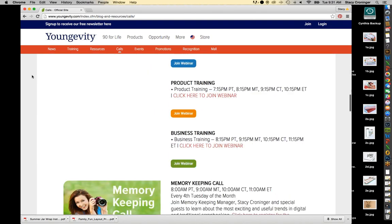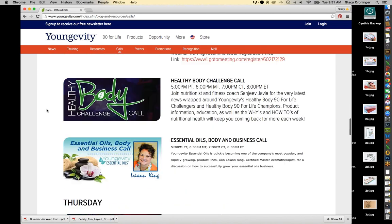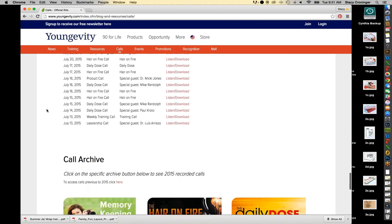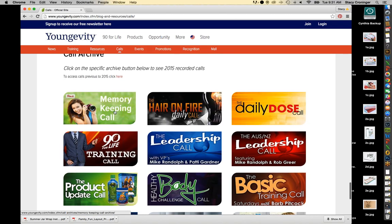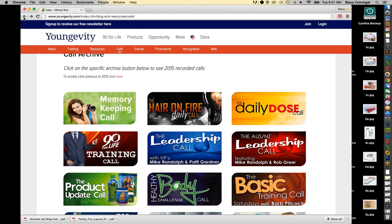So this shows all the different calls. This one shows you how you can register for this call every month. But down at the bottom, you'll see there's a call archive, and there's this one for the memory keeping call. If you click on that, it takes you to the list of the past calls. So you can easily see those options.